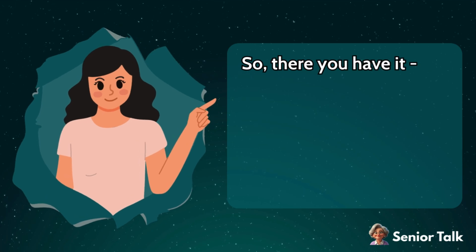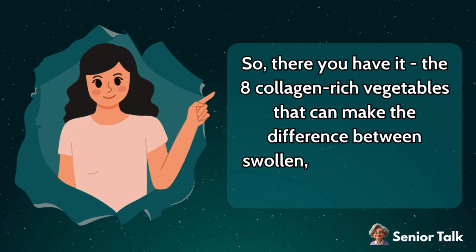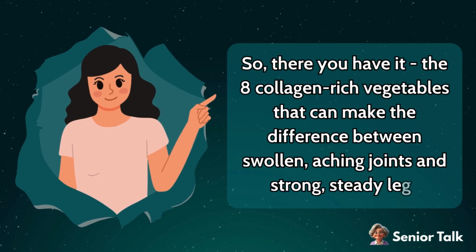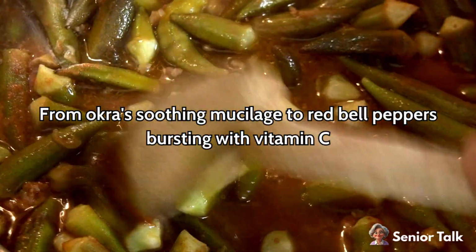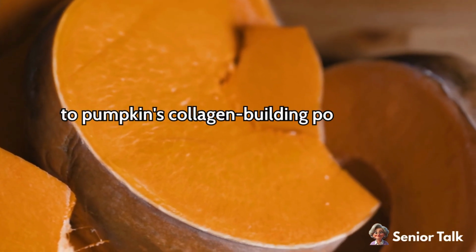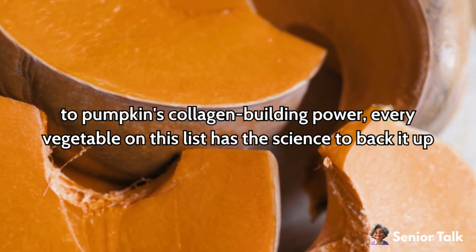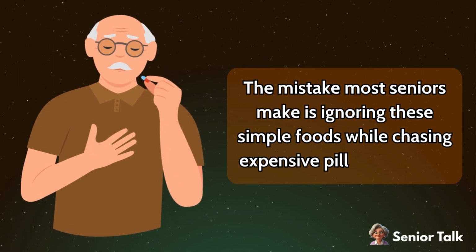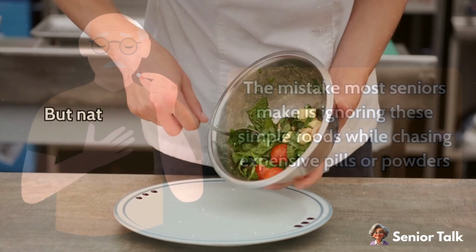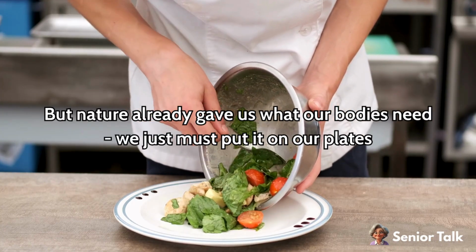So there you have it. The 8 collagen-rich vegetables that can make the difference between swollen, aching joints and strong, steady legs. From okra's soothing mucilage to red bell peppers, bursting with vitamin C, to pumpkin's collagen-building power, every vegetable on this list has the science to back it up. The mistake most seniors make is ignoring these simple foods while chasing expensive pills or powders. But nature already gave us what our bodies need. We just must put it on our plates.